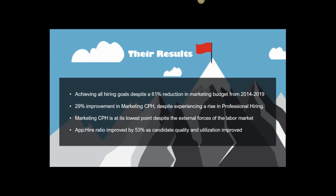It's the recruiters utilizing more candidates, but also driving up candidate quality. It's improved by 53%. So we're getting less applications, but we're getting better applications, and more of those applications are being utilized and converted into hires. So big success with AT&T on taking a holistic approach.